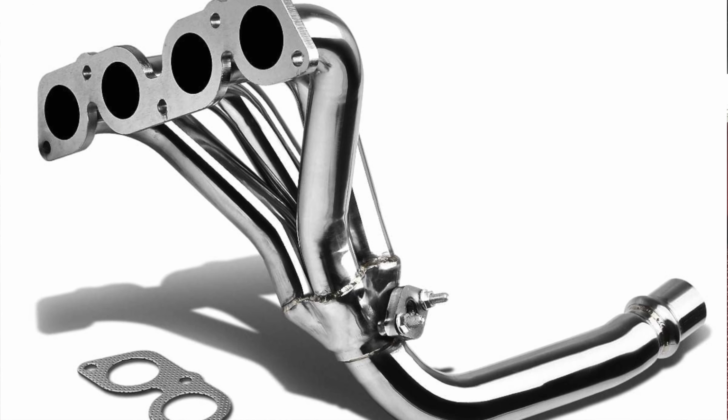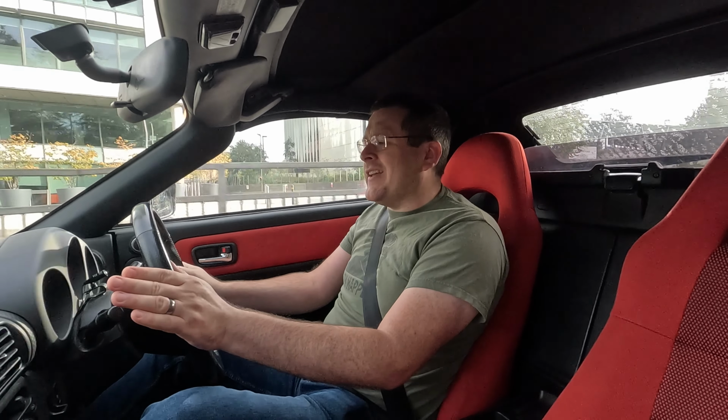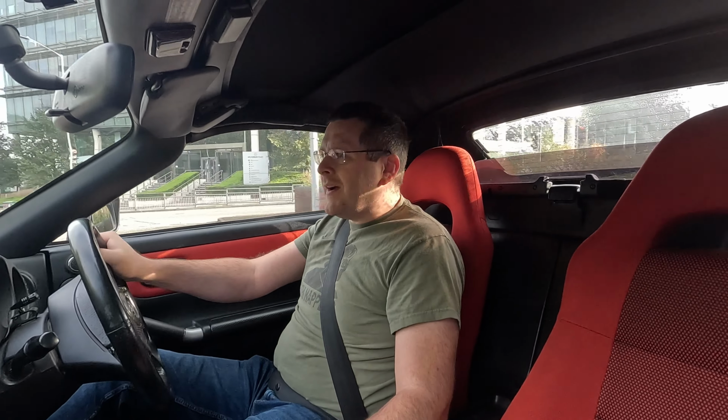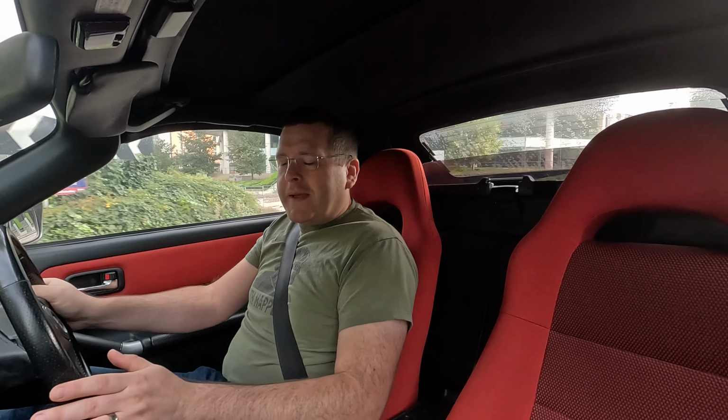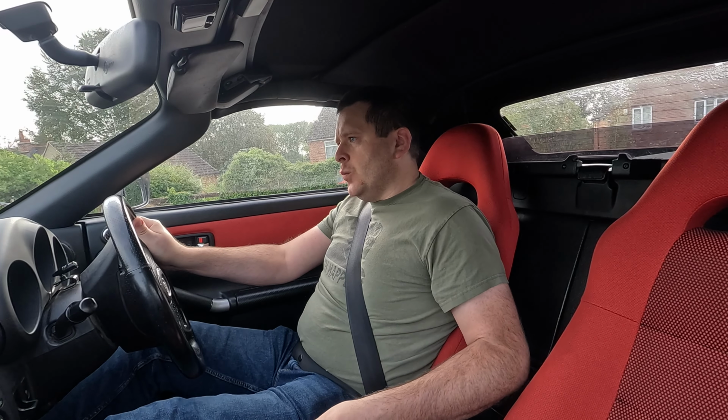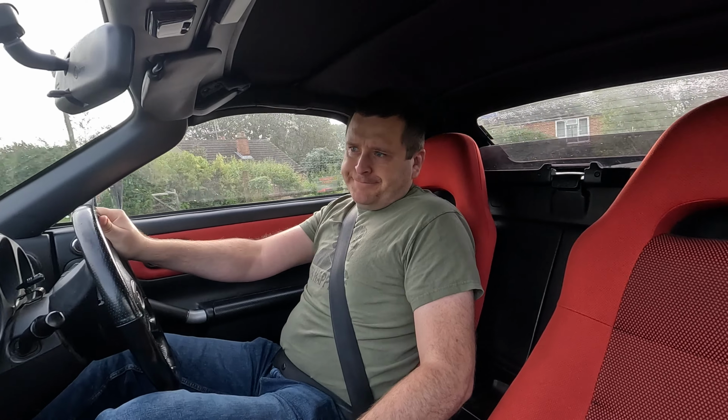So I think at the end of the day, the 2ZZ and the 1ZZ are both the same size engine, so I think it's better to just keep it as a 1ZZ. The actual engine swap itself would have been very straightforward.